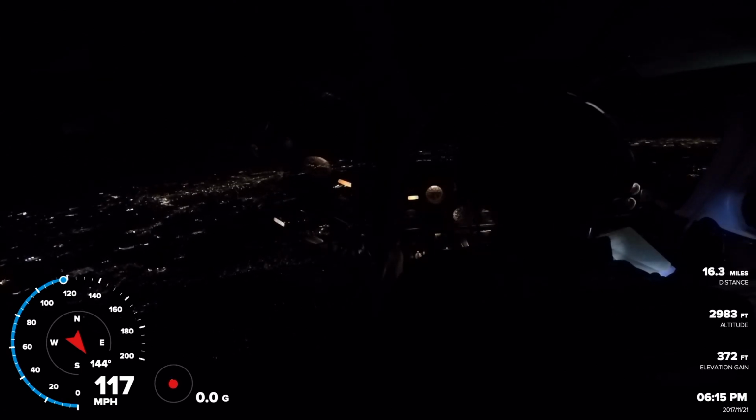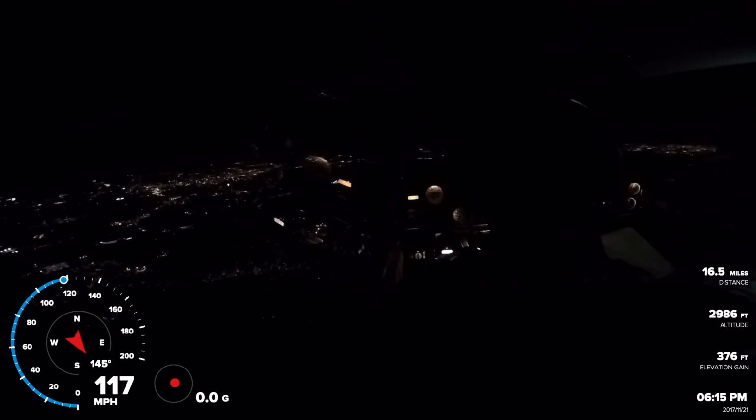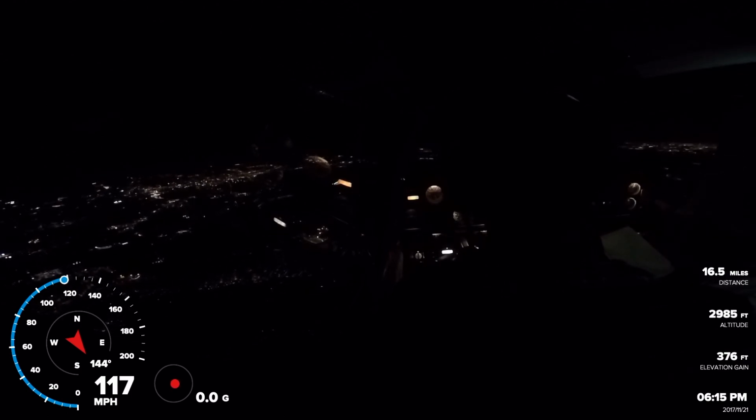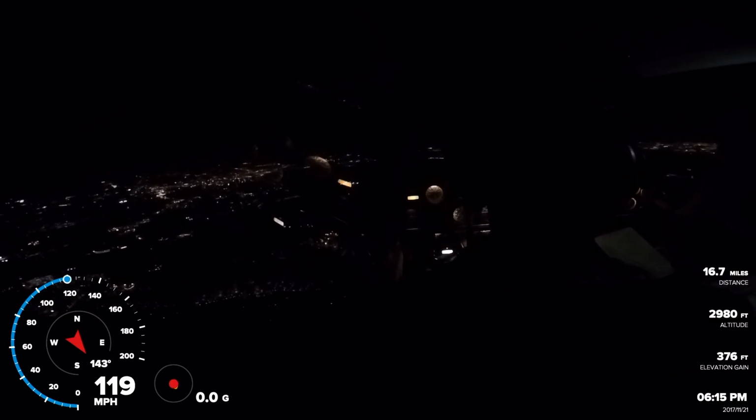Now 6:15. So we're 15 minutes into our fuel. Took off at full tanks. We're in good shape. Basically, everything is clicking for us.